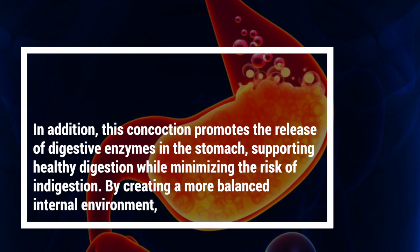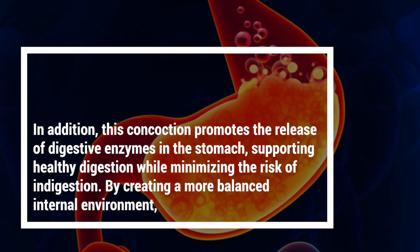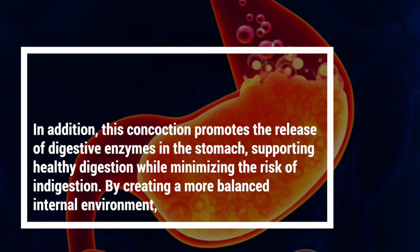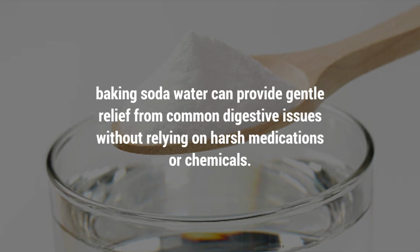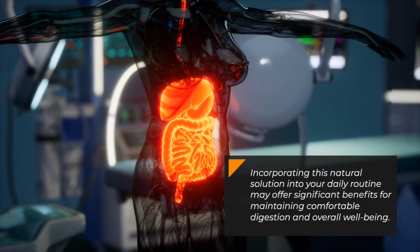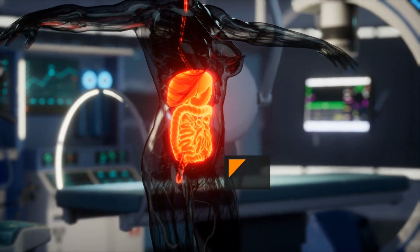In addition, this concoction promotes the release of digestive enzymes in the stomach, supporting healthy digestion while minimizing the risk of indigestion. By creating a more balanced internal environment, baking soda water can provide gentle relief from common digestive issues without relying on harsh medications or chemicals. Incorporating this natural solution into your daily routine may offer significant benefits for maintaining comfortable digestion and overall well-being.